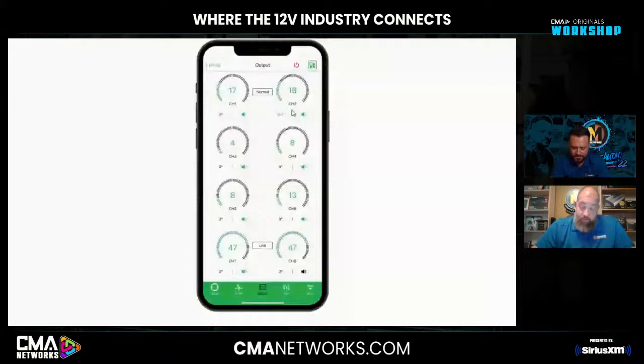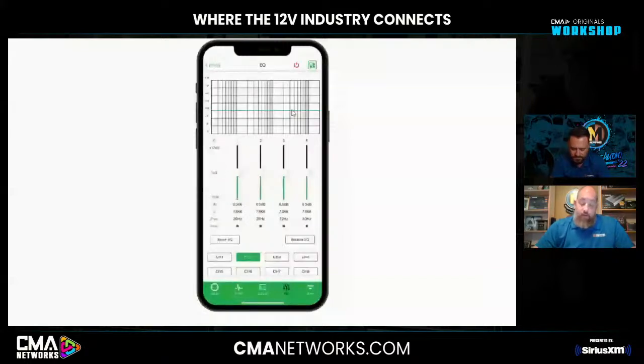And the last thing that we're going to show on here is going to be the EQ setup. Very similar to the PC version. Across the bottom, you can select your channel 1 through 8 that you would like to make your adjustments for. Once you're in there, you'll notice in the middle of the screen it shows 4 bars. That is actually a slider that you can slide across. So it's going to start with the first 4 that you would adjust.